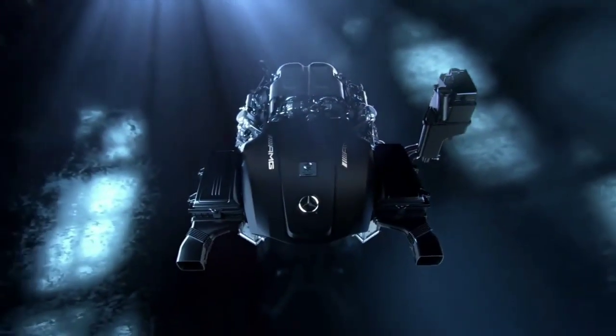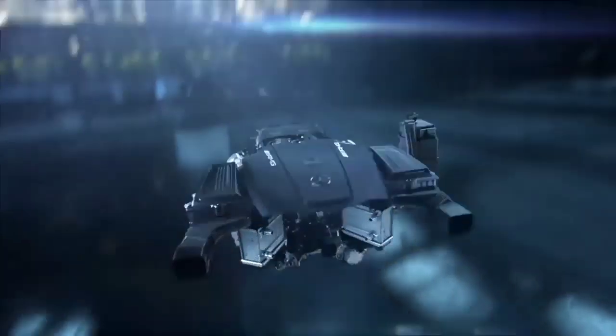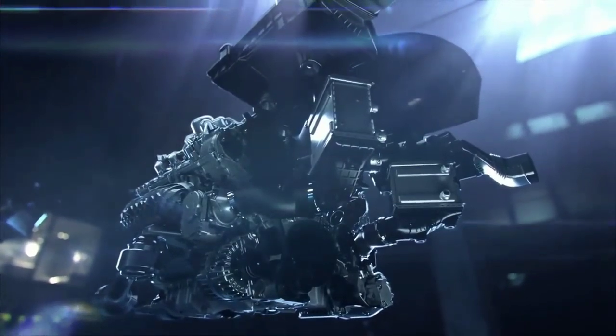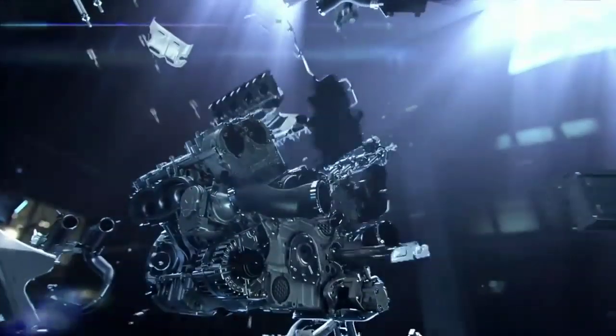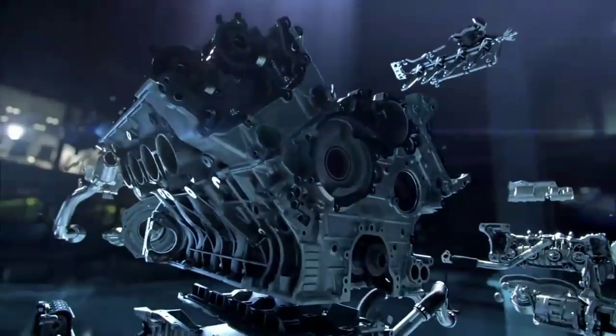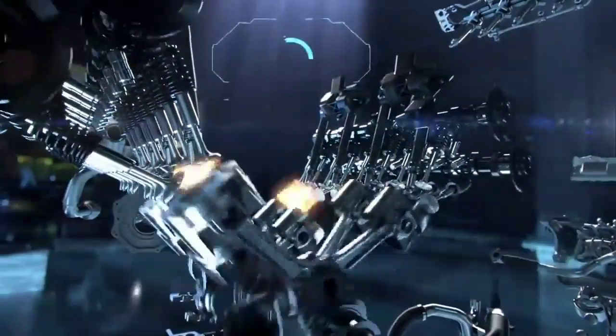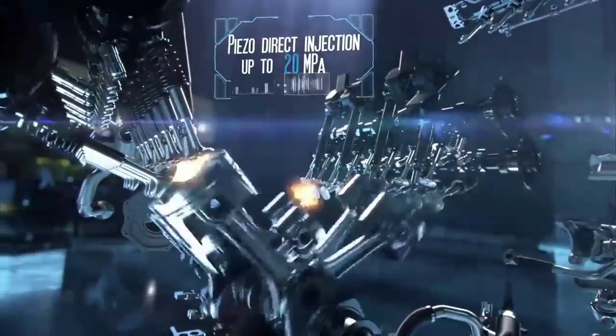AMG 4-liter V8 bi-turbo engine. Innovative, efficient, and truly a technological masterpiece representing the next generation from AMG. Technology, learned and earned in motorsport at the highest level, is transferred and optimized for daily enjoyment in an AMG. Performance under pressure. Incredible stability is derived from the rigid crankcase and lightweight forged pistons.